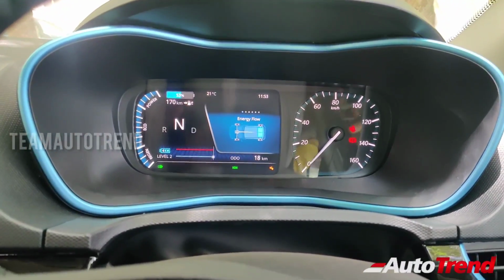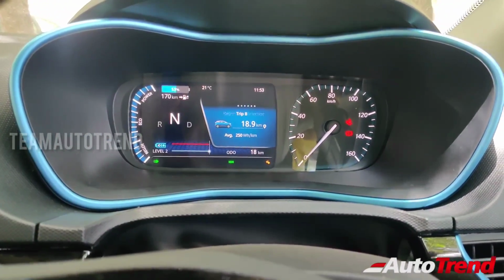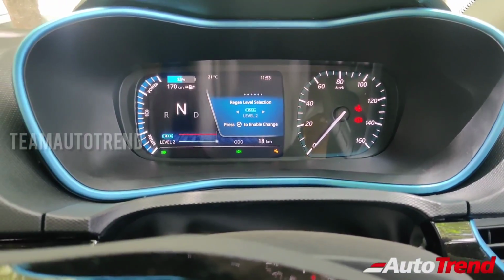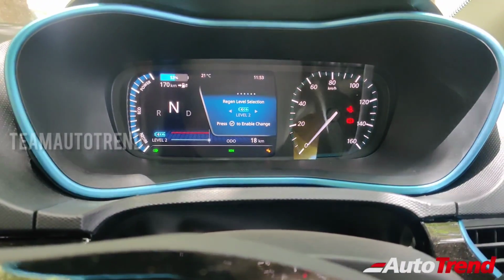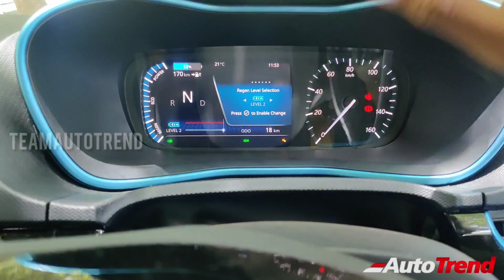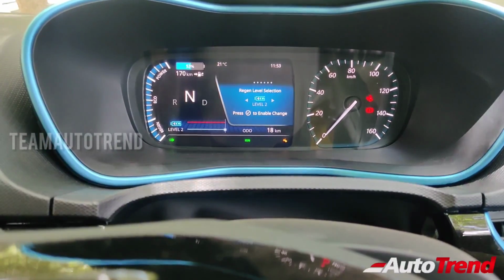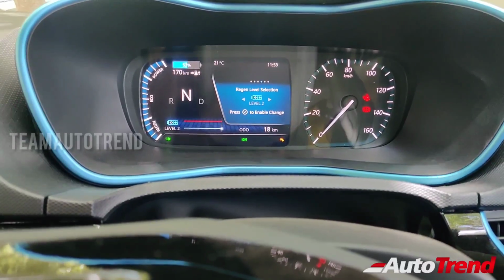So you have to basically toggle through these screens, these multiple screens, which are a part of software updates. Yes, just using software updates, they have introduced these couple features in this semi-digital instrument cluster of the Nexon EV, be it the XM or XZ Plus or XZ Plus Luxury.